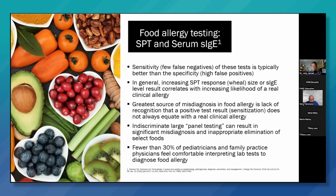There are also other tests that are not IgE tests, and Dr. James alluded to some of these. Some are available that you can do at home on your own. These are called IgG tests. That's a different antibody, and those, as we'll talk about in a minute, really have no clinical relevance to true food allergy, and they can cause a lot of confusion.